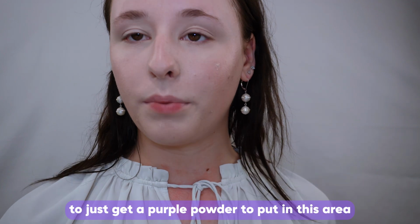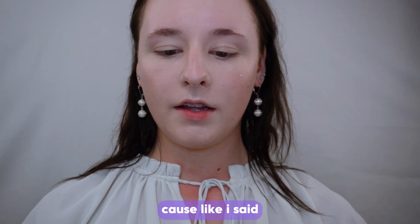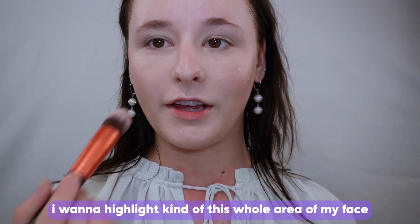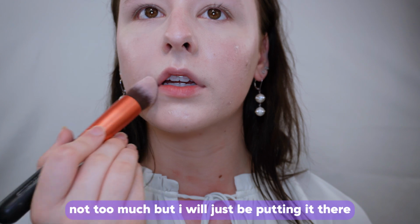Now I'm just going to get a purple powder to put in this area, because like I said, I want to highlight this whole area of my face so it draws attention to here instead of here. Purple powder, not too much, but I will just be putting it there and here.